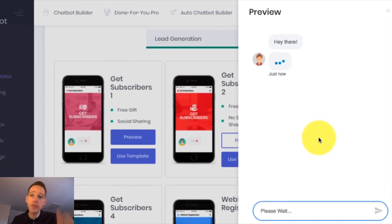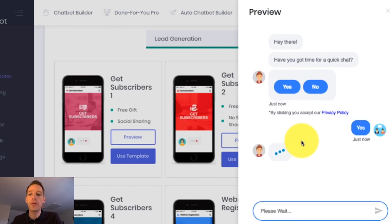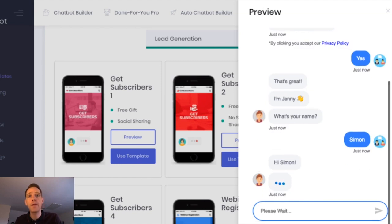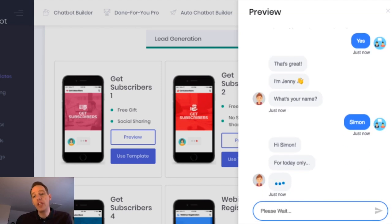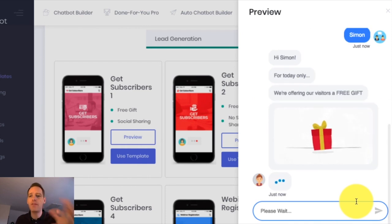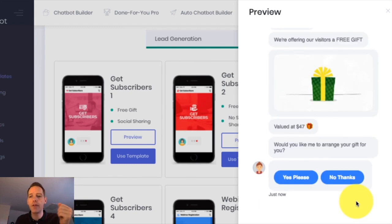Now, the first thing you're going to notice is it wants me to engage with it straight away, and that's really important for getting the attention of your bot user. The next thing is it's going to ask for my name very near the start, and this is a really powerful way to personalize the chat. So I'm just going to pop my name in there, and you can see now that the bot continues to engage with me, and this is so much more engaging, so much more powerful, and so much more interesting than a normal boring opt-in form or pop-up or whatever it might be.